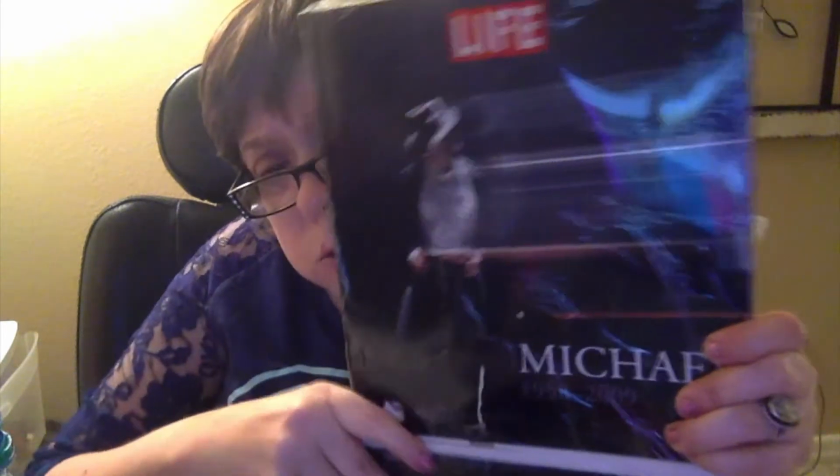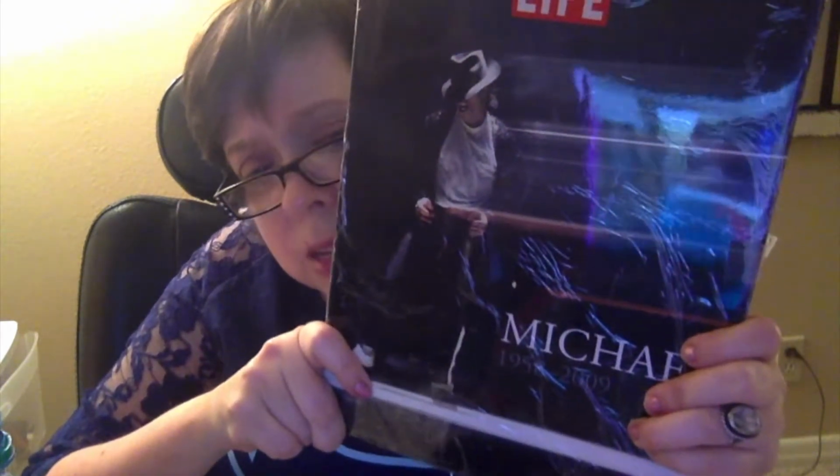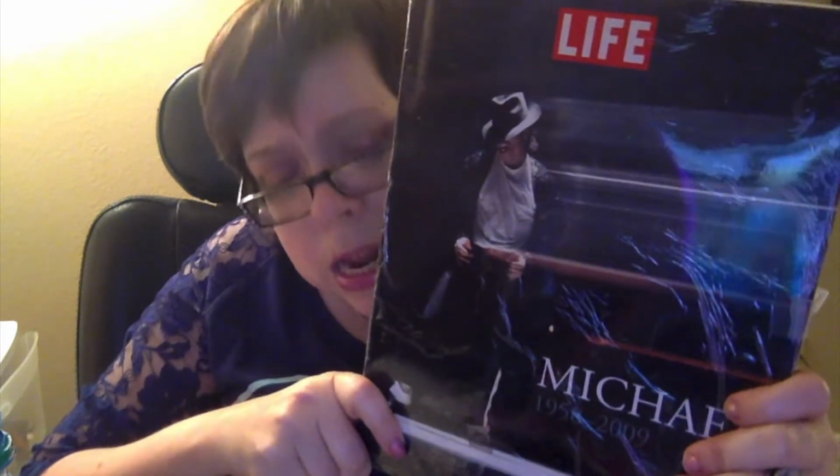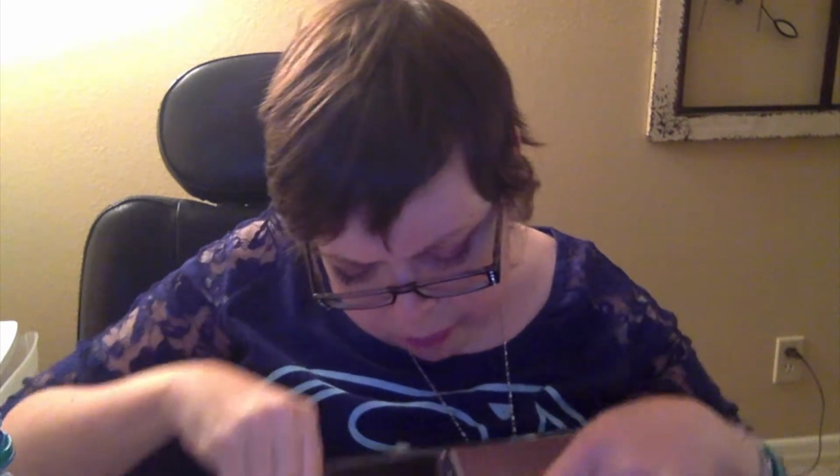Then I got from my friend Christina this awesome memory book of Michael Jackson done by Life magazine from the beginning of his career until his passing away in 2009, and it's got pictures from the beginning of his career right up until the end. And I'll do another video where I share this with you in more detail, because I know many of you would be interested in this.